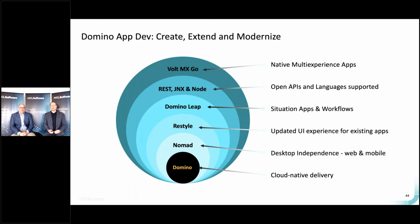So our product strategy for app dev is all about choice. Customers, ISVs, business partners can choose to create, extend, or modernize their apps using various tools, as you can see here on this slide. So Domino developers, as you've heard from Tim, can use Restyle and Nomad to deliver world-class desktop solutions and mobile solutions fast. Also included in this mix is the ability for business users who want autonomy from IT to provide the latest business automations for their business using Domino V, again, running on a trusted platform.